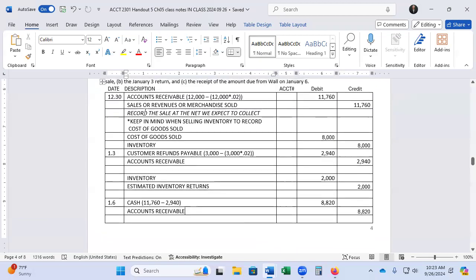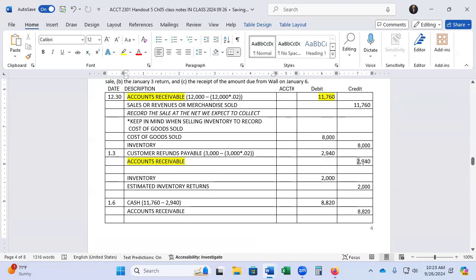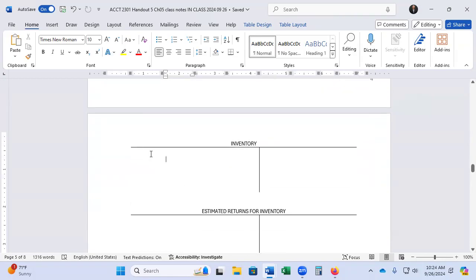Okay, so we started out and their original accounts receivable is here, and that debit of 11,760. Initially when we sold it, we said that's what you owe us. But we said, uh-oh, some of it was not up to standards, so we're going to return that amount back to accounts receivable. And so in my accounts receivable for their account, you have a debit and a credit. You would net those, the 11,760 to get the 8,820, how much cash they owe you. Good question. Any other questions?